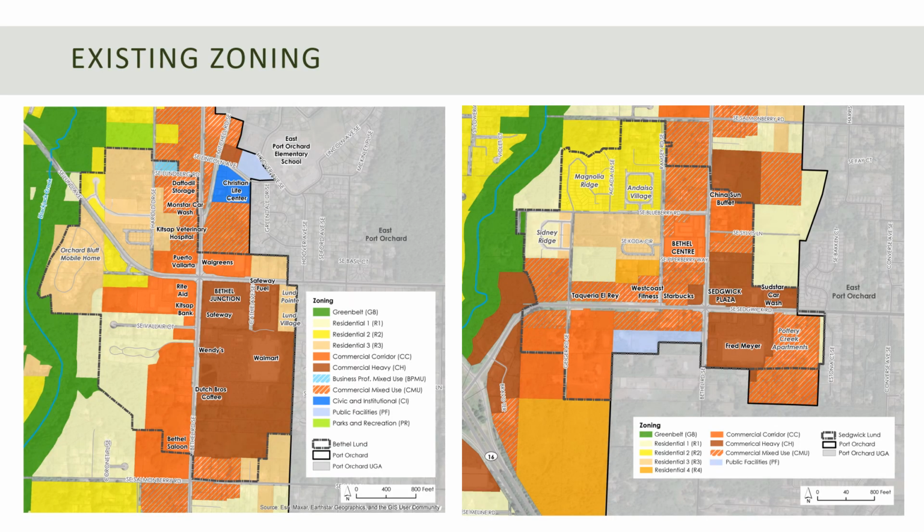Zoning is largely commercial and mixed use, and these zones are applied along major roads. The building types allowed in commercial corridor, which is the red, and commercial heavy, the darkish brown, are generally single-purpose commercial buildings, while commercial mixed use, the red hash marks, offers the most flexibility for residential and non-residential activity because it allows for mixed use, townhouses, and apartments that promote a more walkable environment and compact growth.